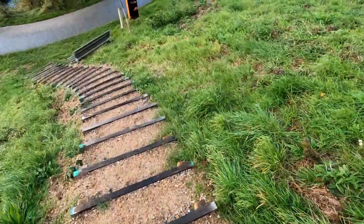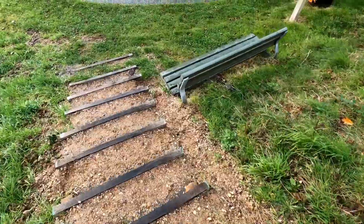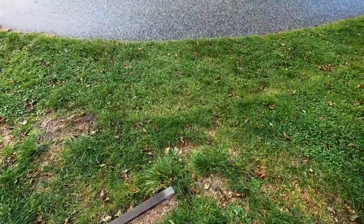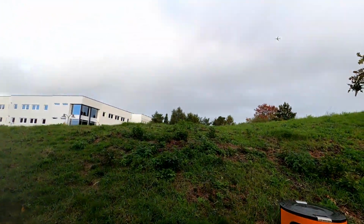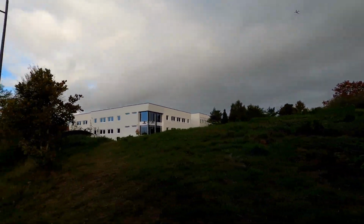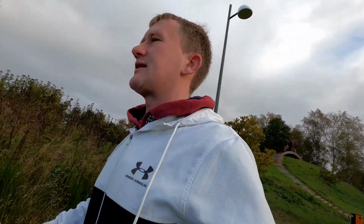Running. It's alright, fall over face first, and there's nobody about. It is really quiet. There's a bin, exciting. There's a plane, beautiful. But yeah, like I said, there's just a lot to see.